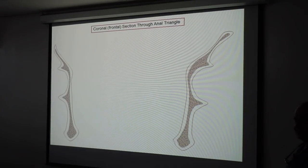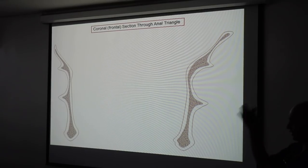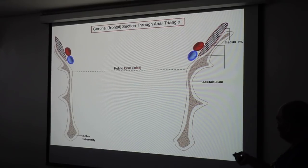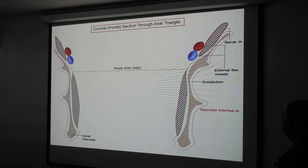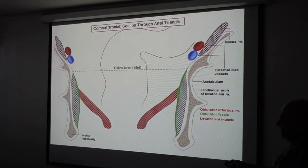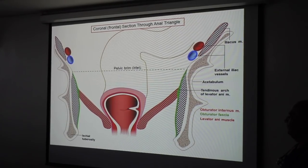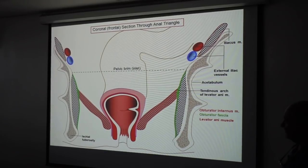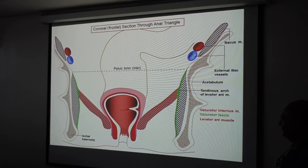Now, let's talk quickly here. You are looking at a coronal section, or a frontal section, through the pelvis. Pelvic drain, we spent time on that. You remember? We have obturator internus muscle covered by the obturator fascia. This is levator ani, which makes my pelvic floor. And there you can see this is our rectum, guys. Right? And that is my pelvic floor.